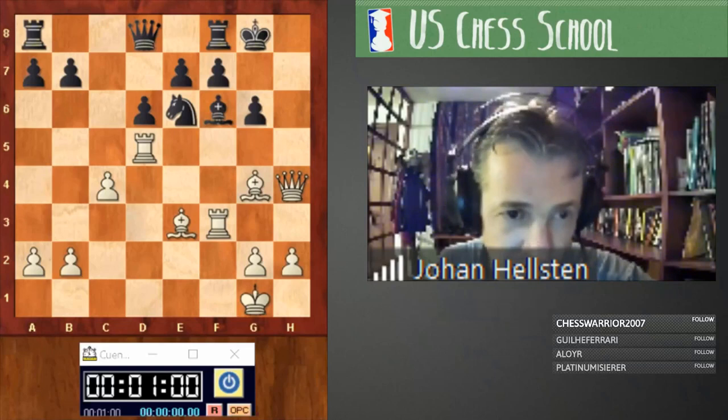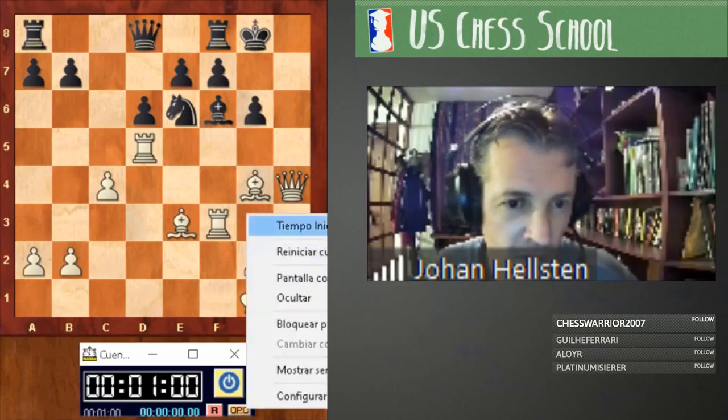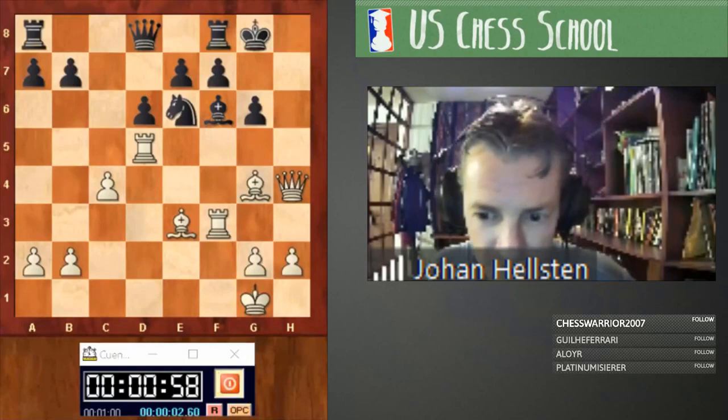Let's see if anyone can find Larsen's winning combination here. Just give me a variation of two moves. The second move is the killer move, okay? So 1 minute only, to do this quickly. White to play and win. The second move is very important.